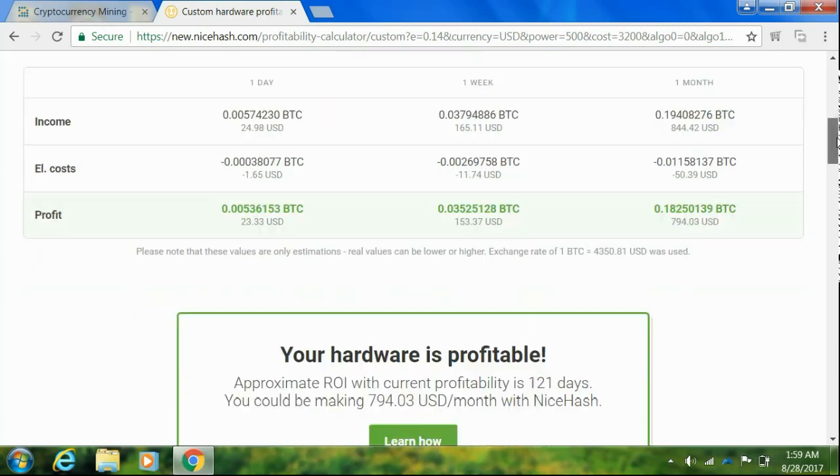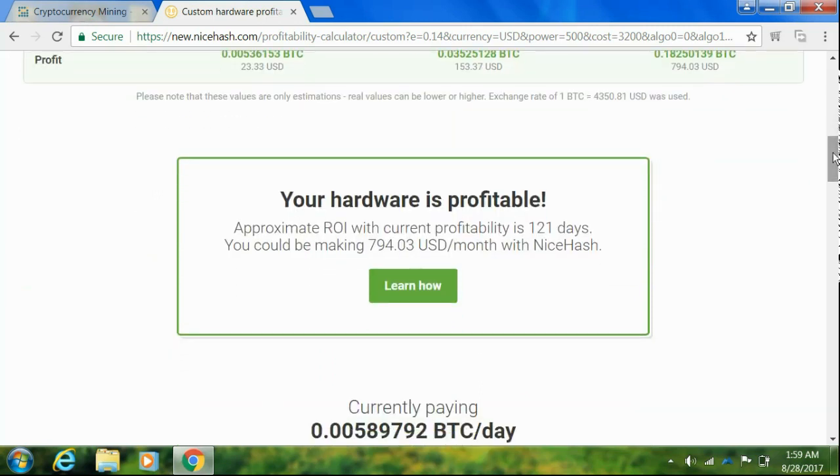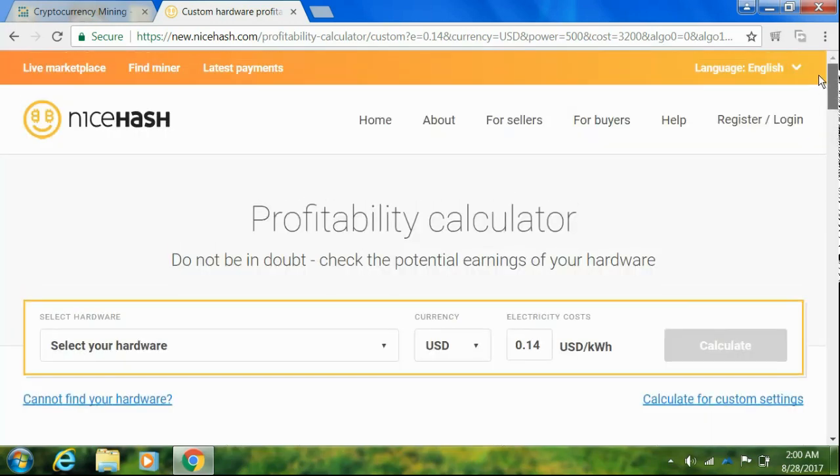And the best thing is you can break even in just 121 days. Let's assume it as 130 days, right? Compared to 365 days on Genesis Mining, with a cost of $10,000, right? So as you can see, actually this is a proper calculation from one of my miners. As you can check, this is a custom of 2,000 mega hash, correct, with the electricity cost.